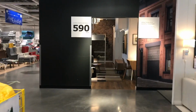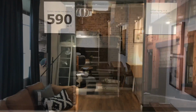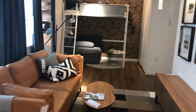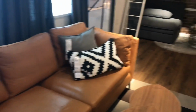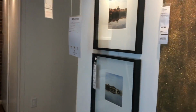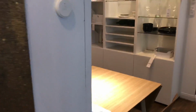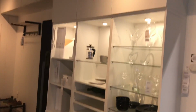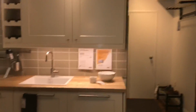So I'm not sure if you know this about me, but I love tiny houses. This one has like a bunk that's up here. Little living room. Totally livable. There's the master. Little dining area. And IKEA is like known for its storage. There's the kitchen.